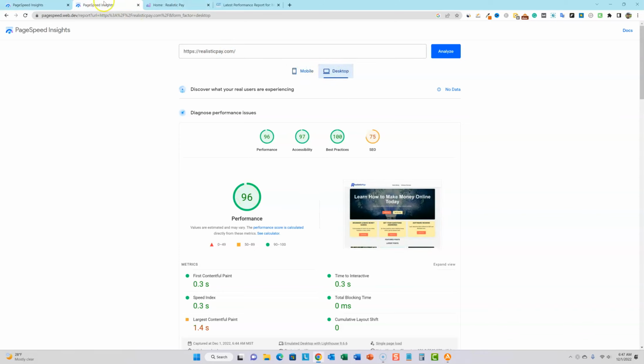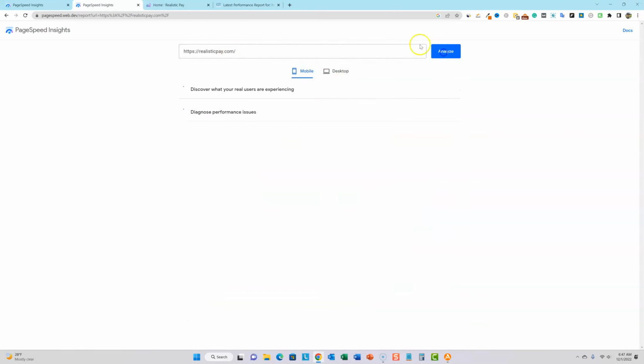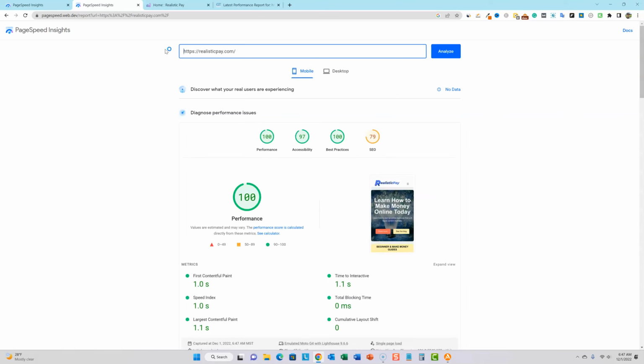Let's go over here. I ran it again right here, 100, and we'll refresh and run it one more time right here live in front of you, realisticpay.com. Here we go, and it should be coming up any time now. I want it to show you that it's live right here, and 100 on mobile. Now you guys can go and check it out. I hope it runs that well for you guys, but we're at 100 right here. I can't believe that we're at 100 with mobile.